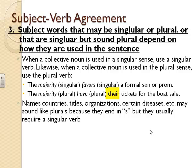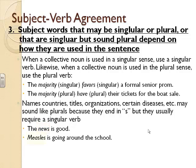Names of countries, titles, organizations, and certain diseases sound plural. And so they can be a little tricky because they're often singular, but they have a plural sound. Let's take a couple examples and you'll see. For example, the news is good. News is singular. Just because there's an S on it does not make it plural. Measles is going around the school. Measles is one singular disease. Just because it's called measles does not mean that you make it plural.